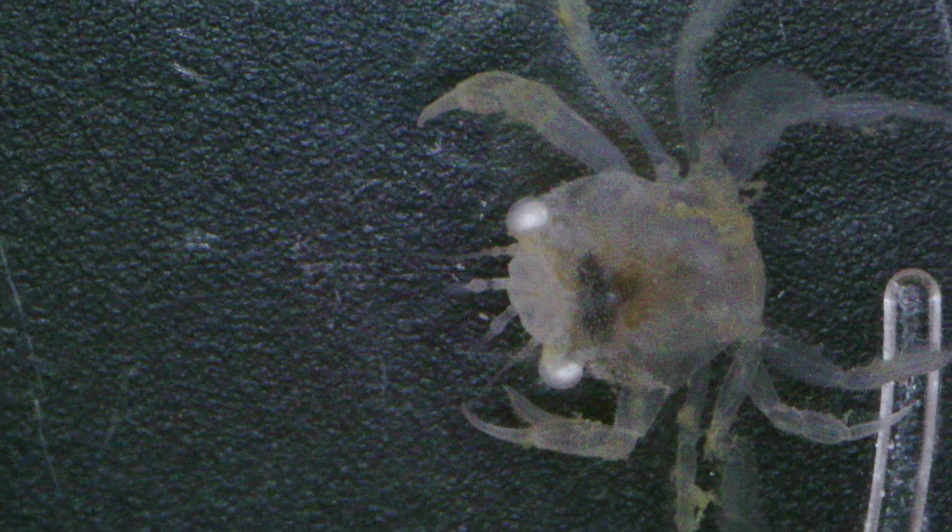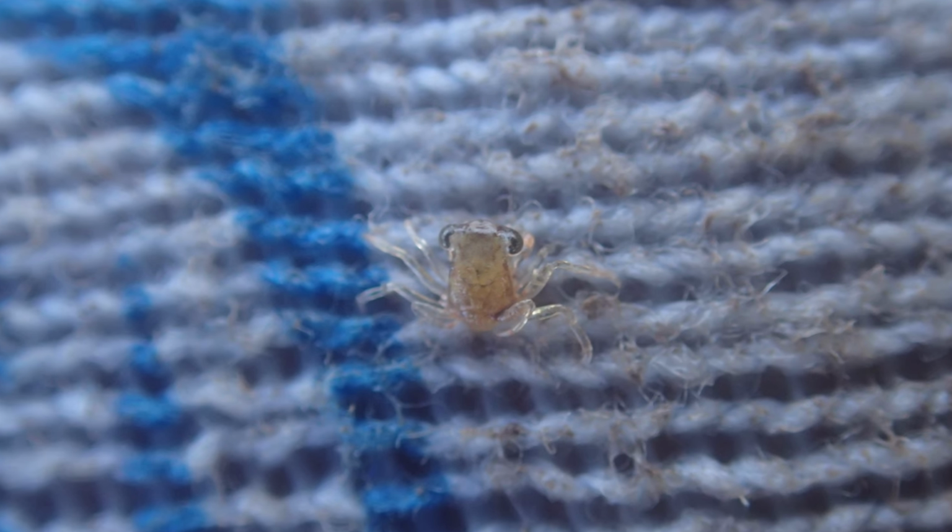But we don't know anything about seasonality in the islands, right? We don't know when they're reproductive. We don't know how often. We don't know the maximum size that they reach in the islands. We don't even know where the gravid females are, the females that carry the eggs. We have no idea where they are. We don't know where the larvae land. So there's actually so much about them that we don't know.